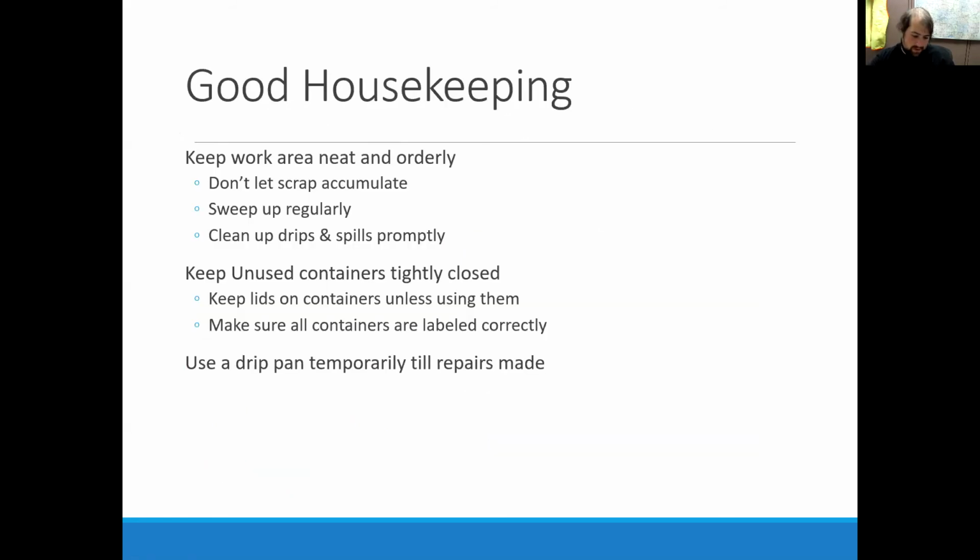And for good housekeeping, keep your work area neat and orderly, cleaning up spills and leaks promptly, and keeping scrap accumulation to a minimum. Keep containers sealed when not in use, and make sure they're properly labeled. Keeping a clean and orderly work site can greatly reduce the risk of spills and accidental discharges.